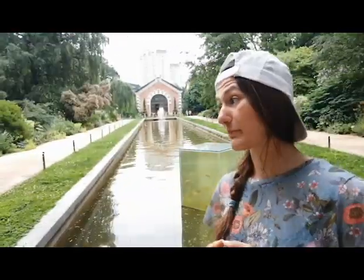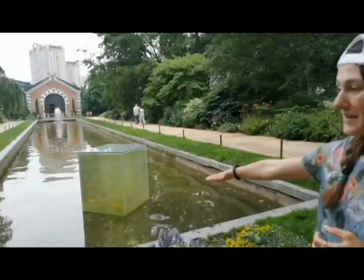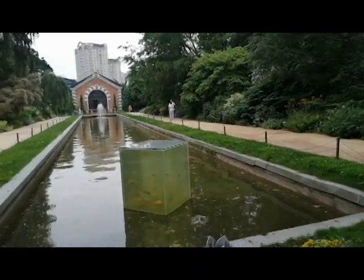It is Russia's oldest Aptekarsky Garden. It was founded by Peter the Great to grow medical plants. And look at this place. It's amazing.